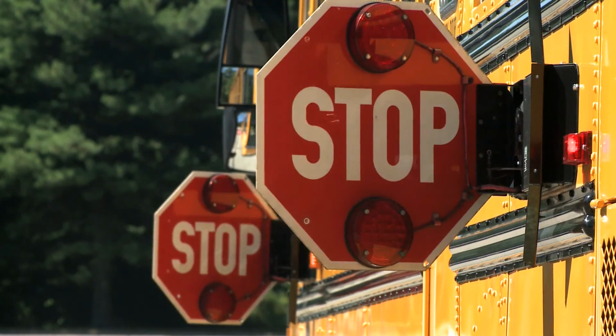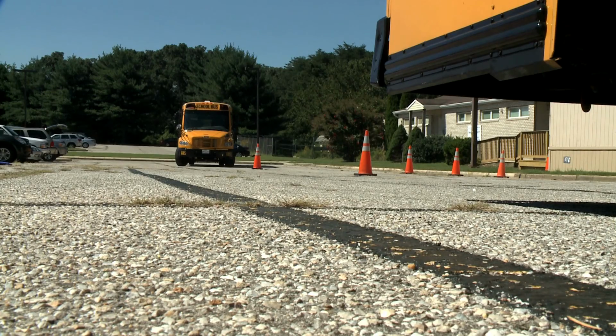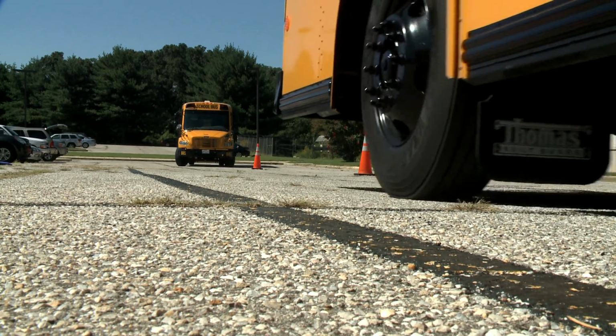Once all students are on board safely, the bus driver will turn off red lights and move forward. At this time, it is safe for the motorist to resume movement.